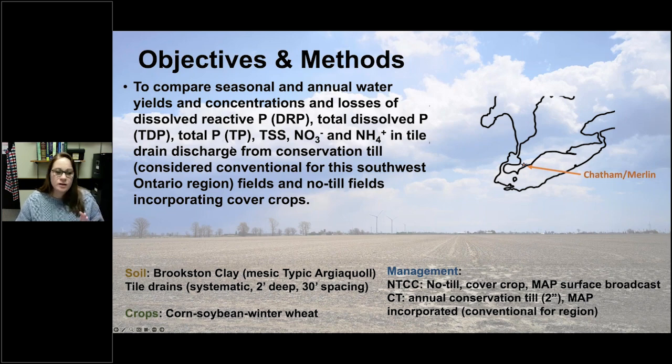The systems that we compared: one farm used conservation till and incorporated their fertilizers. And so this is our CT, okay? And this is considered conventional for the region. A second farm, just immediately adjacent, used no-till with cover crops. So in this case, it's a no-till, had cover crops as well, but he surface broadcast his fertilizer.